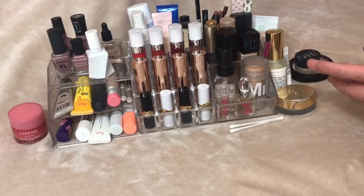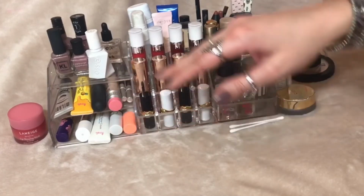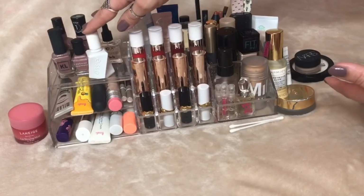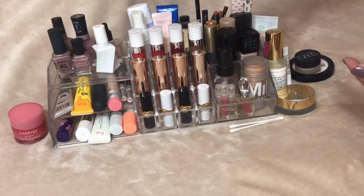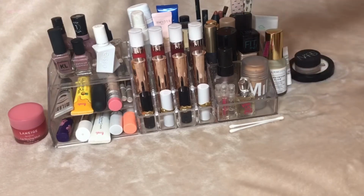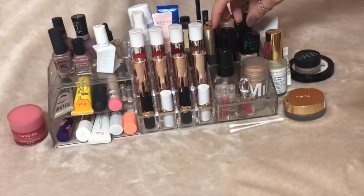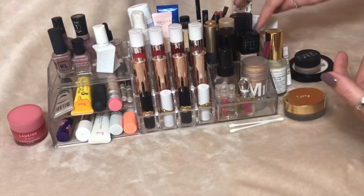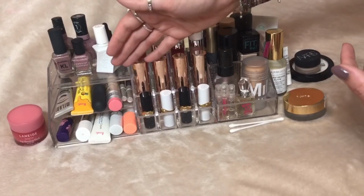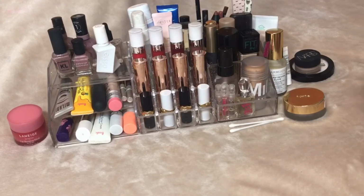Definite favorites of mine, I would have to say the Bioderma concealer, I absolutely love. The nail polishes, I also love, with the top coat, my holy grail. What else is my holy grail favorite? Definitely the Tarte primer. I love the sleeping mask by Laneige. From foundations, I just go through a lot of foundations, so I don't have a particular favorite except the drugstore ones. I also love the ColourPop formula of the matte lipsticks. And so yeah, that'd be it.